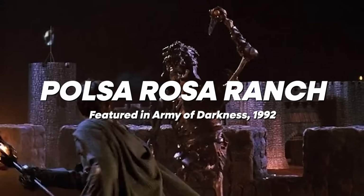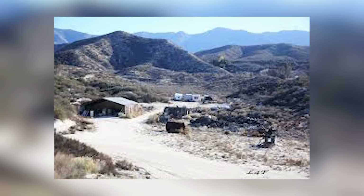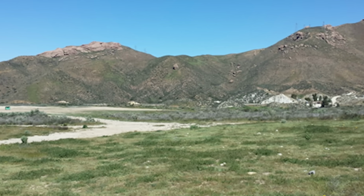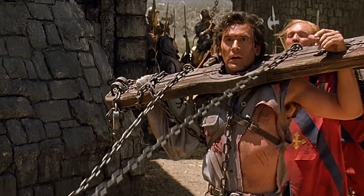Sam Raimi built a full-scale medieval castle at Polsa Rosa Ranch for Army of Darkness. Ash battling skeleton warriors in front of towers and drawbridges made for great goofy mayhem. Now, the ranch is back to plain land. No castle, no flags, nothing but bare earth. But you can walk the spot today and imagine where the drawbridge and ramparts once stood.